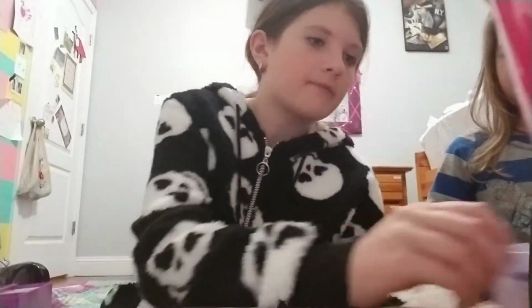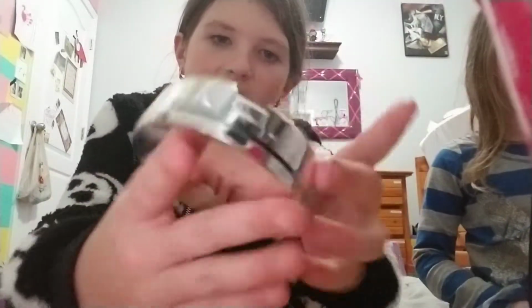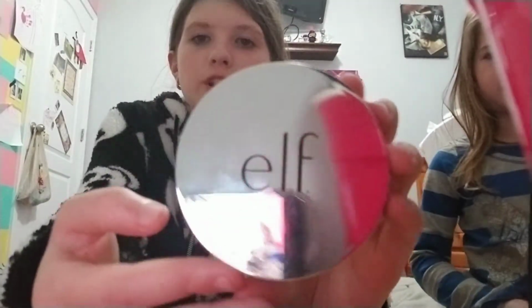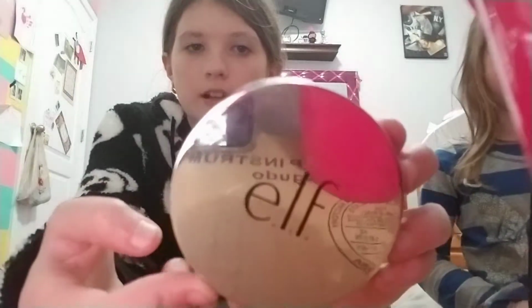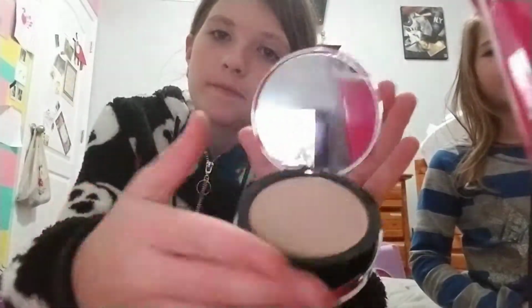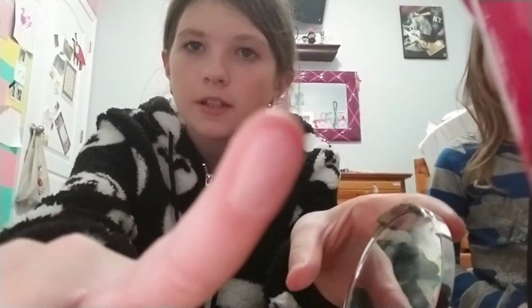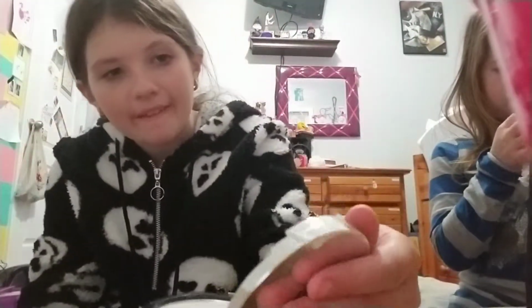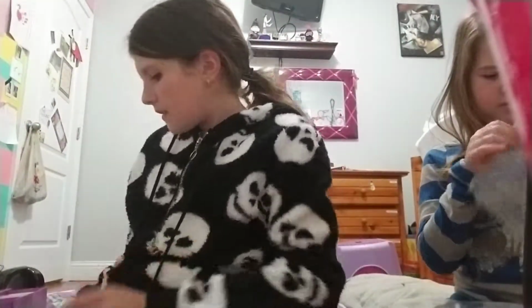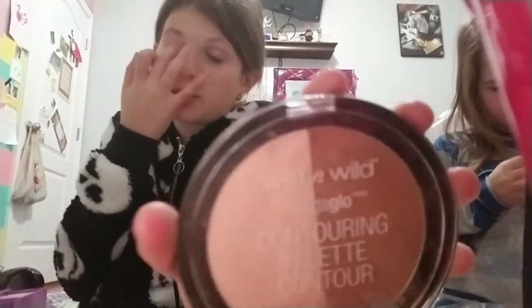But first I have this e.l.f. finishing and setting powder in the shade Fair Light. Oh, that other sponge is from this, if you're wondering. Here it is. It's just a neutral tone, just like a powder. So, yeah, that's that. Then I have my Wet n Wild Mega Glo Contouring Palette in the shade Contour.